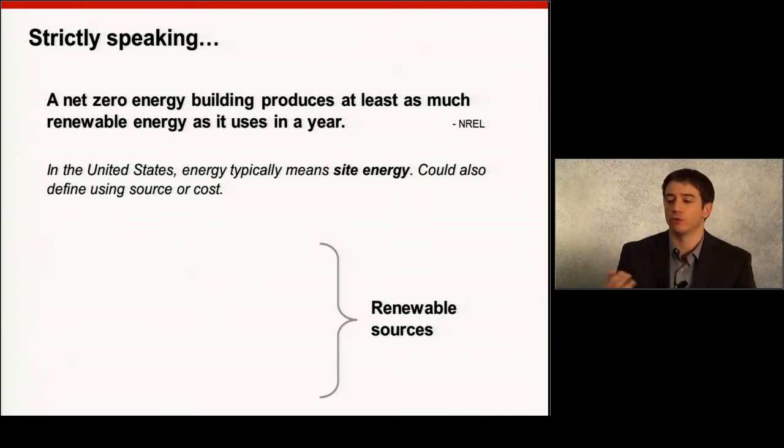And that leads me to really needing to define what I mean by net zero energy over the course of a year. The definition that I usually go back to was developed by NREL. They have a whole document that describes this definition, and it is: a net zero energy building produces at least as much renewable energy as it uses in a year.